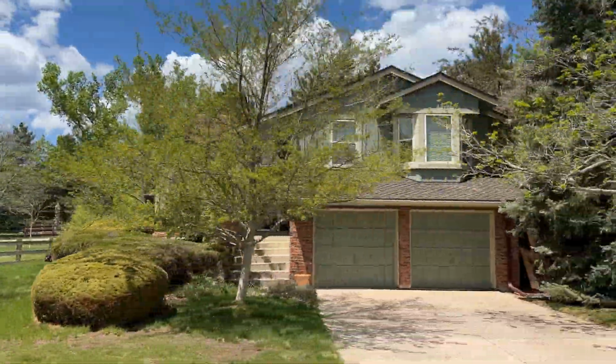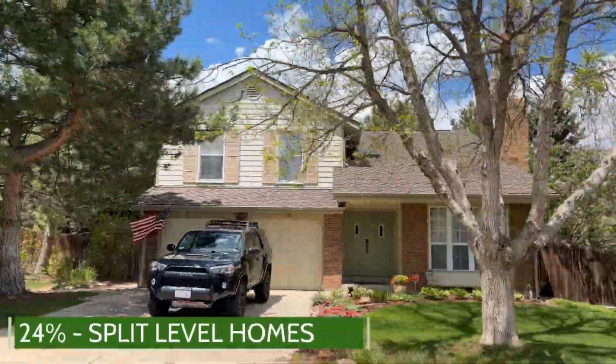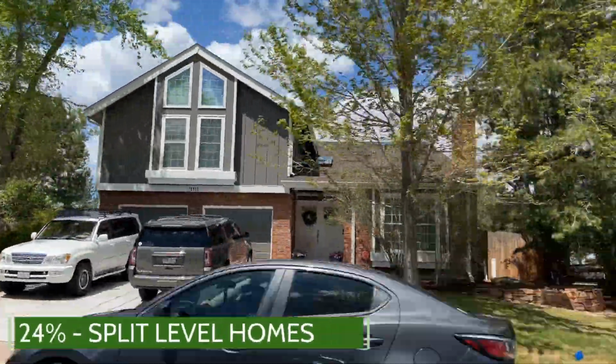One thing that wasn't weeded out with these newer homes was the split level style. 24% of the homes still show up as being split level in their floor plan. Hands down over here, my favorite neighborhood is Ken Caryl.